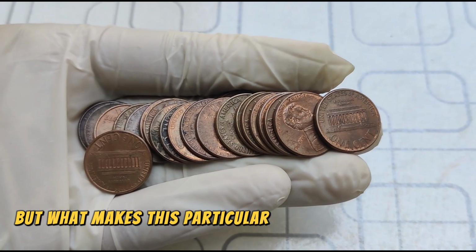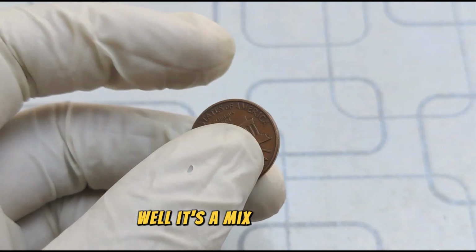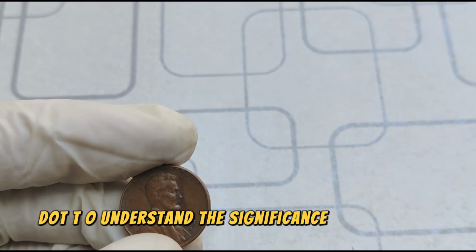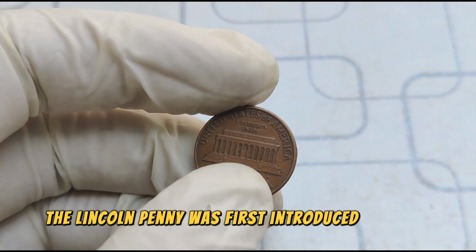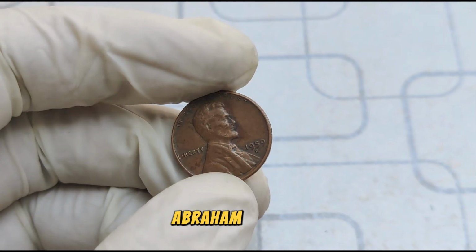But what makes this particular 1959 D penny so special? Well, it's a mix of history, rarity, and a dash of mystery. Let's start with its backstory. To understand the significance of the 1959 D Lincoln penny, we need to go back to its roots. The Lincoln penny was first introduced in 1909, commemorating the 100th birthday of President Abraham Lincoln.